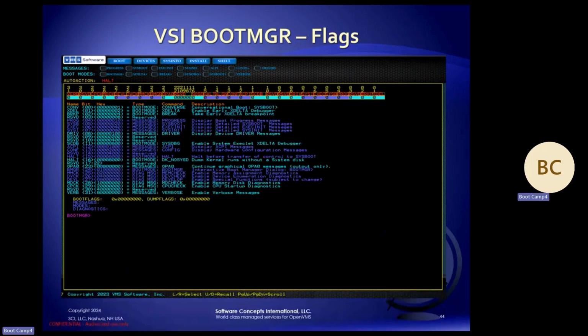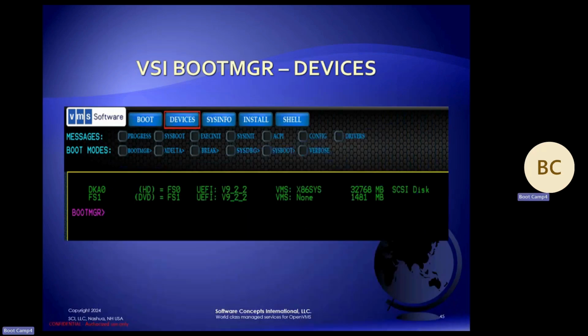And then this is the new flagging. You'll notice that the most common one that you would use is still very much valid, but the diagnostics and how it interoperates with the OPA0 and configuration messages are all different from what exists in the actual EFI that we use today on Itanium. But you can get all of those just by typing in flags.